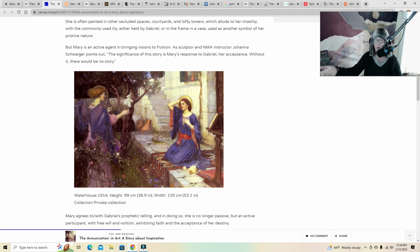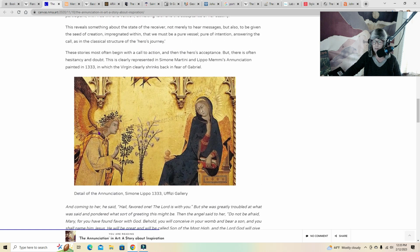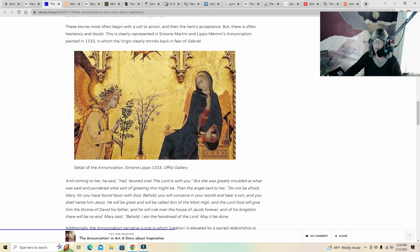So if it was commercial, therefore it wasn't any good. But he was technically brilliant, and his stuff is gorgeous. And now people have come around and said, oh yeah, technically he was a great artist. But the themes he chose were maybe sentimental or just kind of a little over the top, too pretty. Some people like their art messy. Here's another Annunciation. This is the one with Mary going, no.